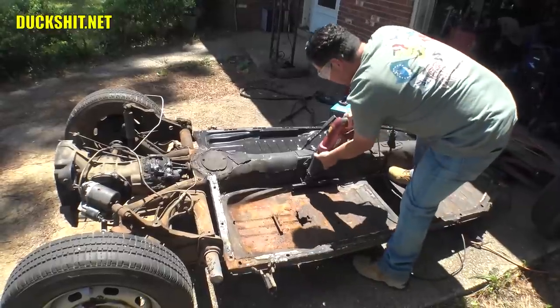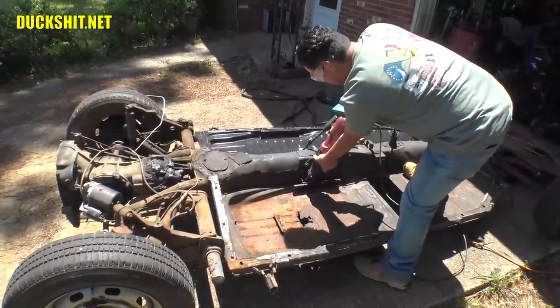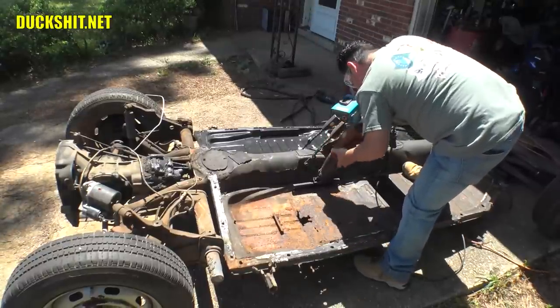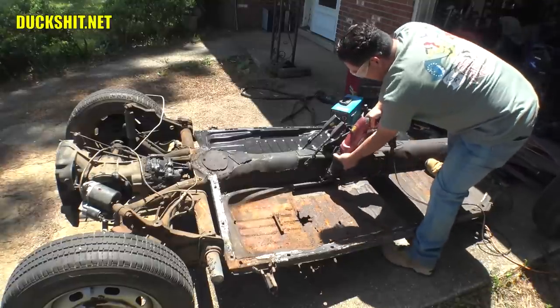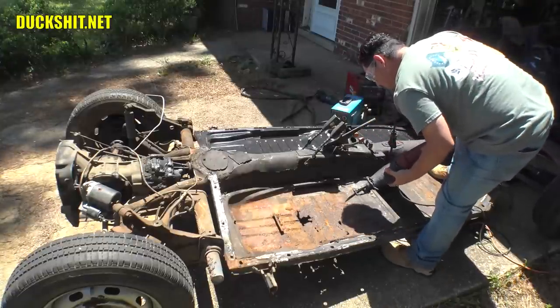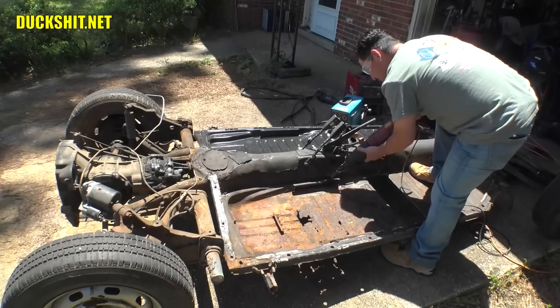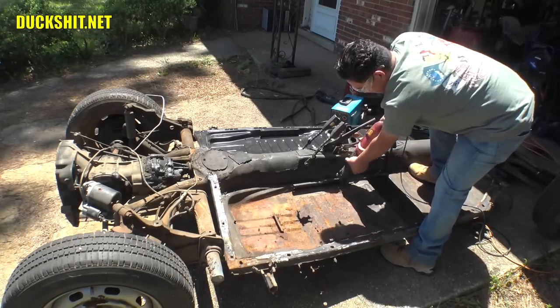I don't know if I was hitting something. Yeah, you're good. Just keep that cut as close as you can to the seat track. Don't cut into the tunnel. What's stopping it there? Keep going. That's it. Just keep right on going. It's harder there because you're cutting through a little bit of the seat track, too. Just let it go through it. It'll do its job.